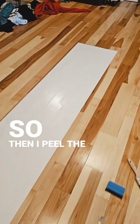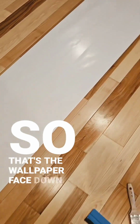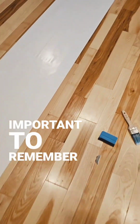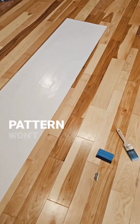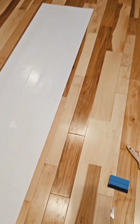So then I peel the back off of it. So that's the wallpaper face down. I make sure the floor is clean. I peel the backing off of it. And it sounds very simple, but it's so important to remember which is top and which is bottom. Because if you get that flipped, then your pattern won't match up. And if you catch it after you get it on the wall, then it's kind of a mess.